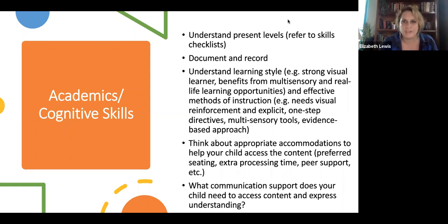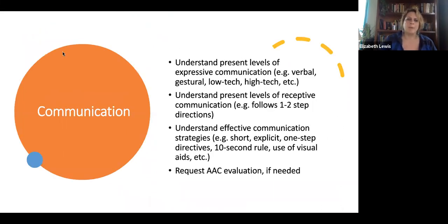What communication support does your child need to access the content and express understanding? We know that communication is huge, and without the tools to communicate, if your child does not express himself or herself verbally, we want to make sure that that's in place. Communication is going to be the common thread that we see throughout each of these key topics. We want to make sure our kiddos have those tools.